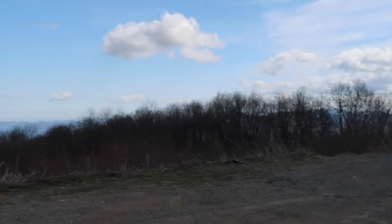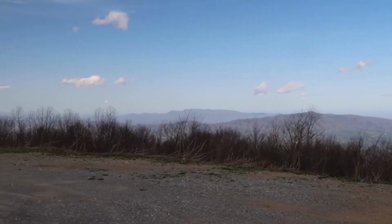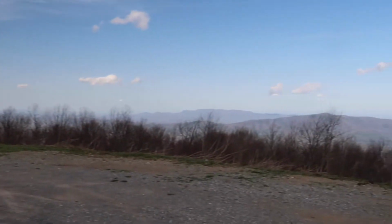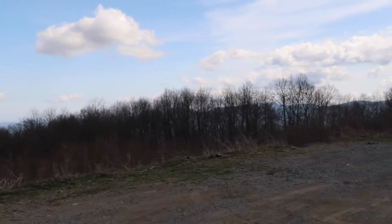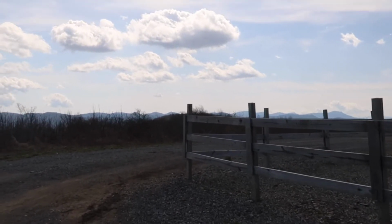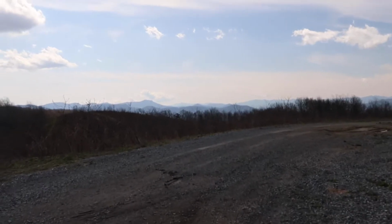And the view in the other direction. That makes everything worth it. Bugs are out. Man, it's a full 360-degree view up here. Wow, check out the layering of these mountaintops. Let's see if we can do a quick push in.